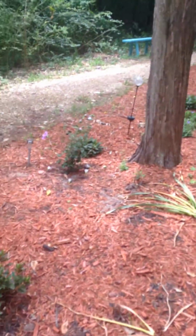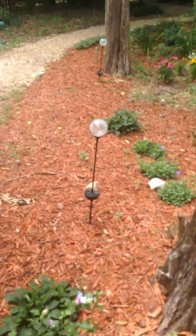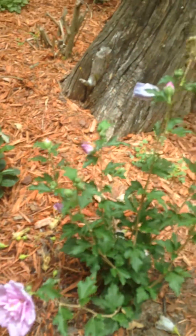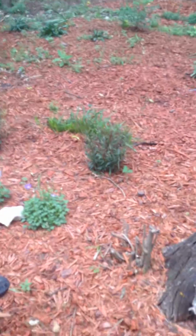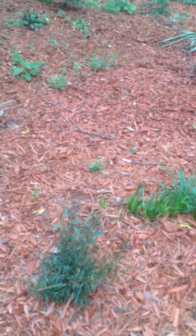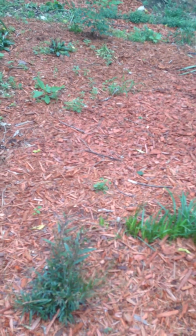The little rose of Sharon that I planted the other day has had multiple blooms. It's got a couple of blooms on it now. Pretty little rose of Sharon. It'll get bigger. My gaura that I've been so happy with have kind of quit blooming. They've gone into a little bit of a dormancy. They'll come back again.